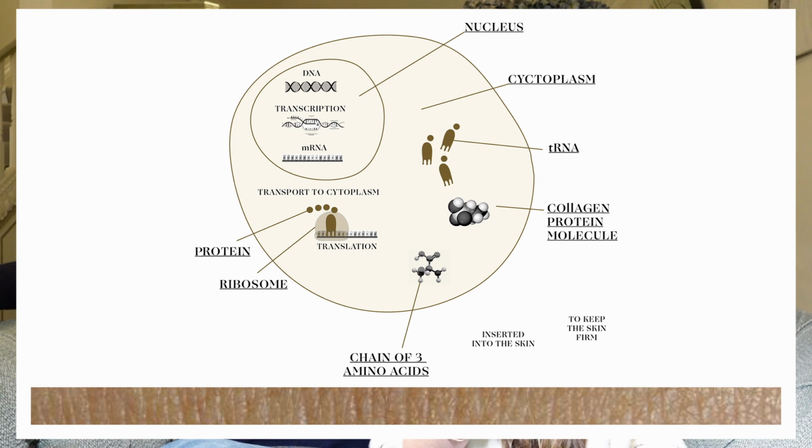The DNA is where the information is stored. This is then passed to a similar molecule called RNA, also known as messenger RNA. This is all about coding, okay? So the messenger RNA is then transcribing this coding so that it can be carried out to the outer cell, which is the cytoplasm. The next step is translation. This is the step from the gene to the collagen protein.